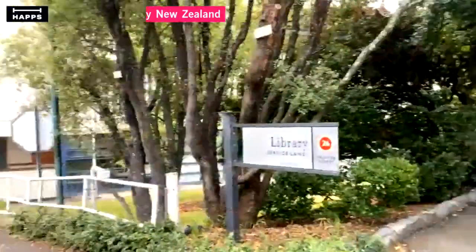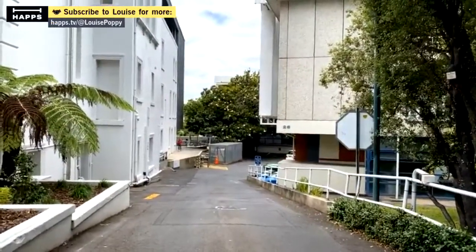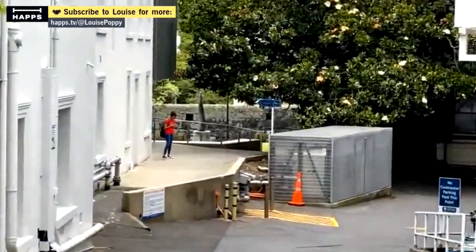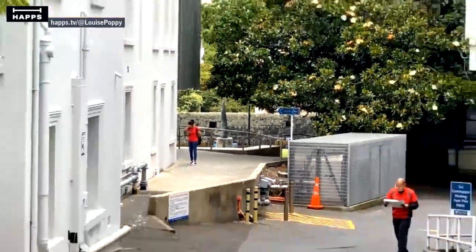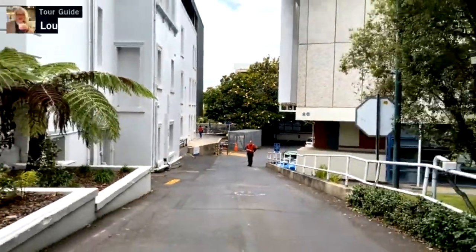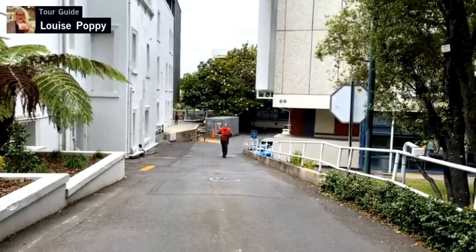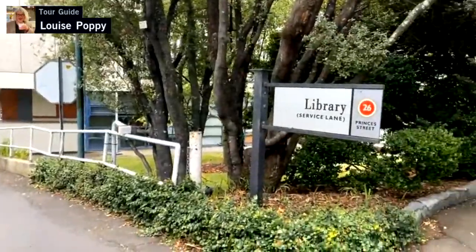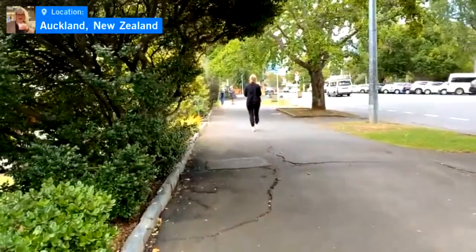So we're going to end up just in here. Can you see there's a wall? I've got a story to tell you about the wall. See that wall right through there? So we're going to walk around to there. All students are on holiday now. The library. Yeah. The students are on holiday, but summer school is happening.